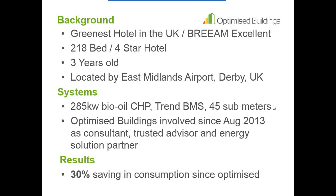Well, the background to the project really is that this hotel was built 3 years ago. It was built predominantly to be a very green and sustainable hotel in the centre of the East Midlands in the UK. It is a BREEAM excellent rated building, and that was part of the planning permission to get the hotel built in the first place. There are 218 bedrooms. It's a 4-star hotel located, for those of you that know the area, right next to East Midlands Airport, right between Derby, Leicester and Nottingham.